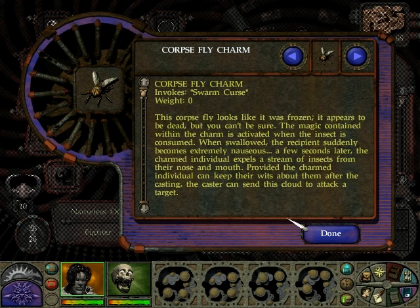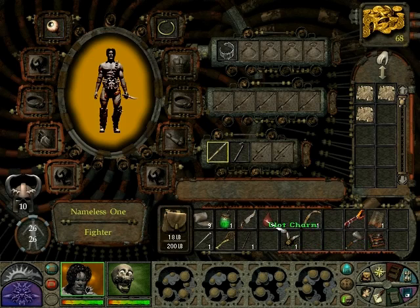This corpse looked like it was frozen. It appears to be dead, but you can't be sure. The magic contained within the charm is activated when the insect is consumed. When swallowed, the recipient suddenly becomes extremely nauseous. A few seconds later, the charmed individual expels a stream of insects from the nose and mouth. Provided the charmed individual can keep their wits about them after the casting, the caster can send this cloud to attack a target. Nice.